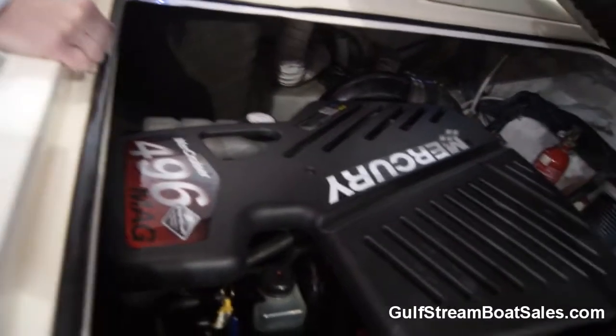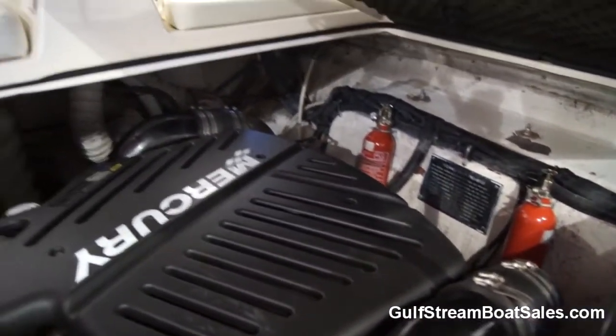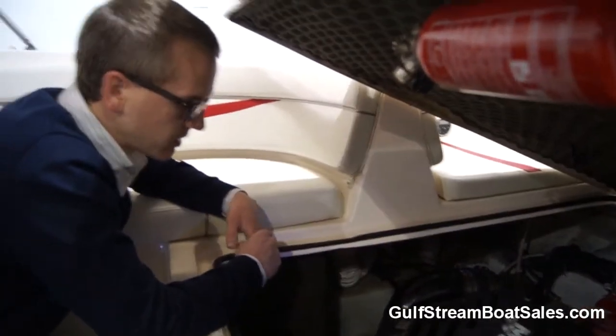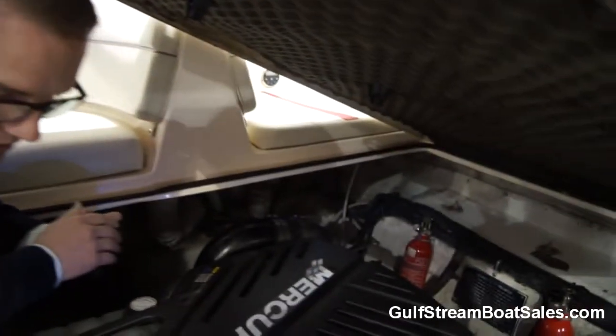In terms of the condition that this one's in, it is really good. There's no evidence of any corrosion that I can see. This is a feature of the boat having spent most of its life out of the water. And the current owner was religious about flushing the engine through and washing it down. So there's no rust stains or anything that I can find anywhere throughout the engine bay.